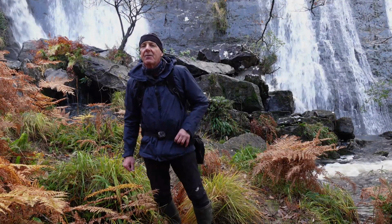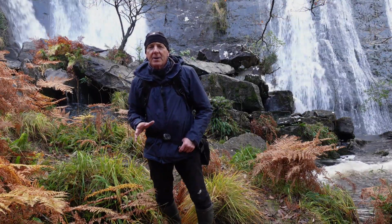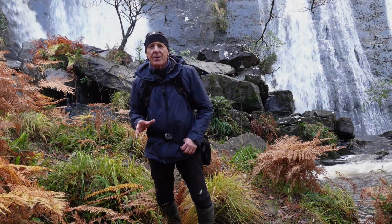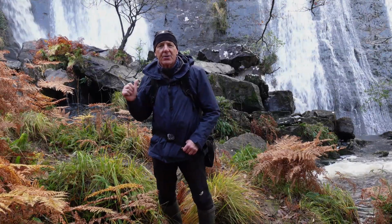So as you can see, I've arrived at the falls. The colour on the ferns around here is fabulous. They're lovely golden browns and yellows and all of that. But I want to start up on the cliff where the waterfall is dropping from.